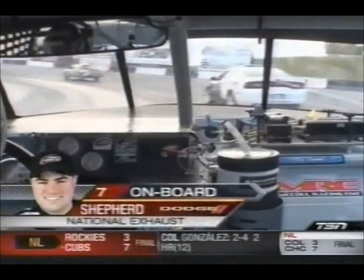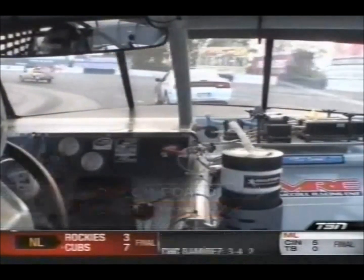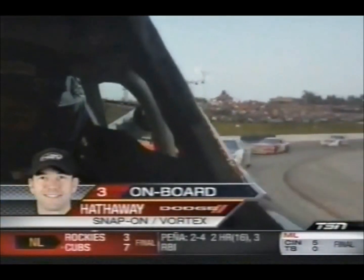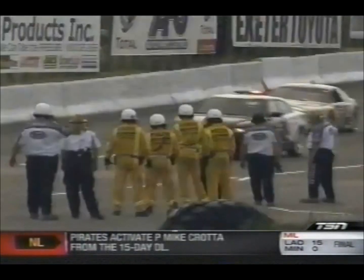The key to getting around this place, see the sidewalk, Dave? Turns 1 and 2 and 3 and 4, both nicknamed the sidewalk. The outside groove here does not work. It probably will get a little better as the place greases over, but the outside is not the place to be. And you're right, Billy. Traditionally, this has been a bump and run track. Our last two events here, we've averaged over 11 cautions.